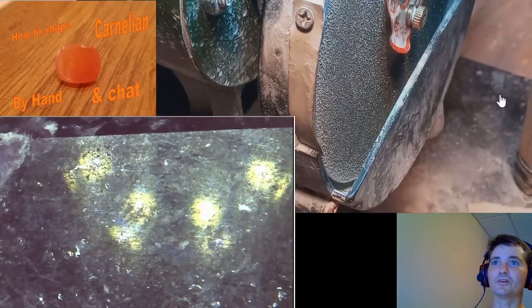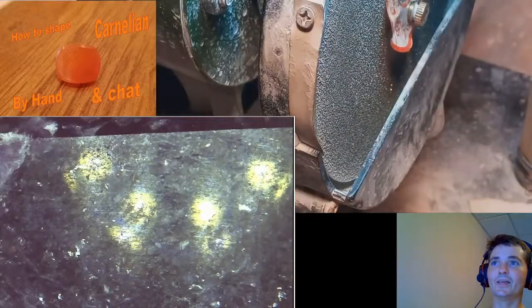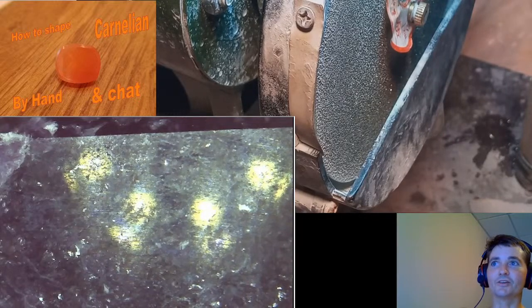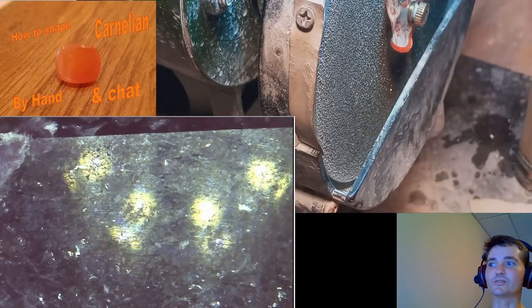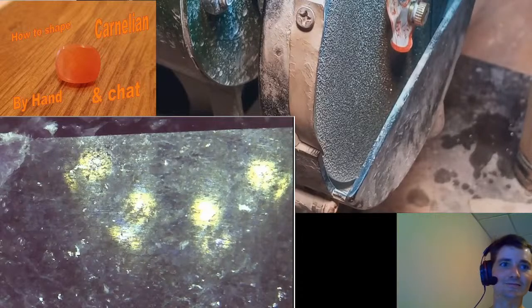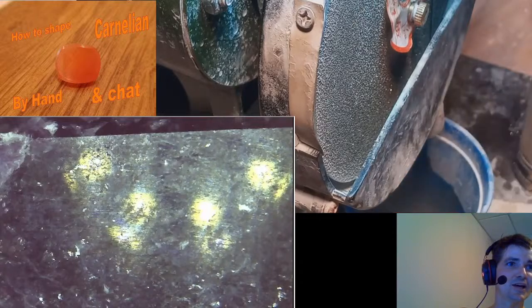Oh, am I sticking with the 100? Yeah, probably. This carnelian is so hard. I don't know if you noticed in the last video or not, but there was a lot of sparks. A lot of sparks a-flying. You'd think we'd call this stone Mr. Sparks-a-Lot. Such a pain to cut if you don't have any wheels under 240 grit.